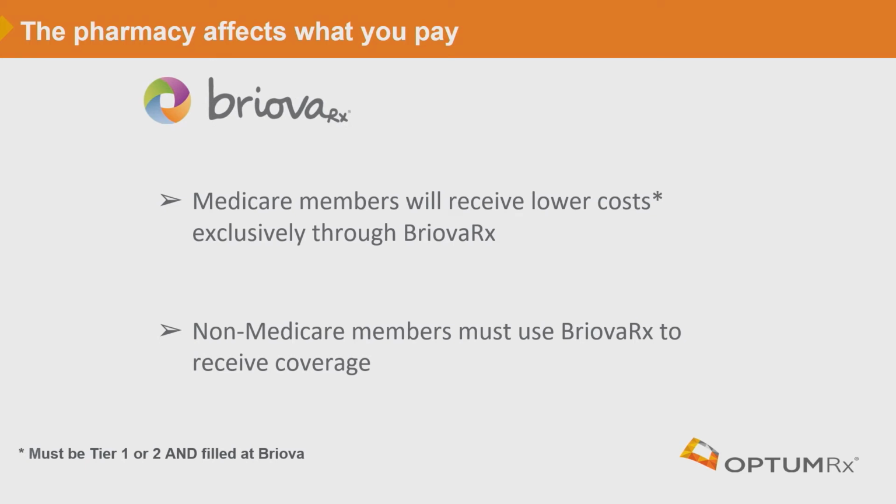In addition to a personalized member approach, Briova Rx offers exclusive savings to MPSERS members. Medicare members will receive lower costs exclusively through Briova Rx on their preferred medication. Non-Medicare members are required to utilize Briova Rx to fill specialty medications.